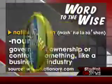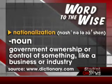A word to the wise: nationalization, government ownership or control of something like a business or industry.